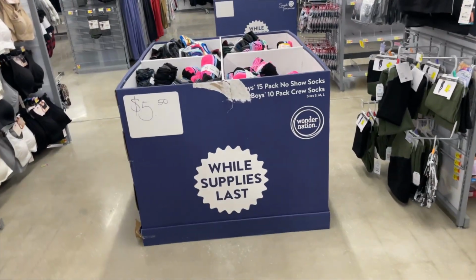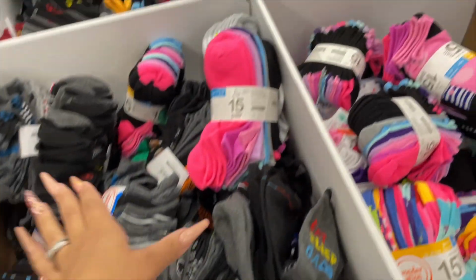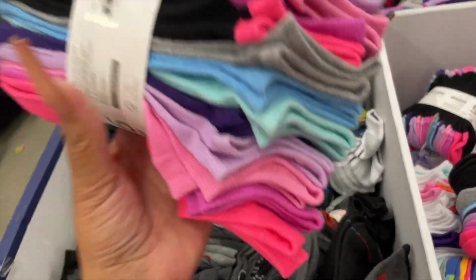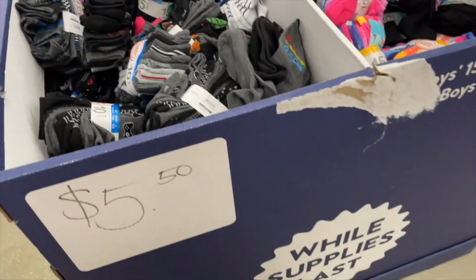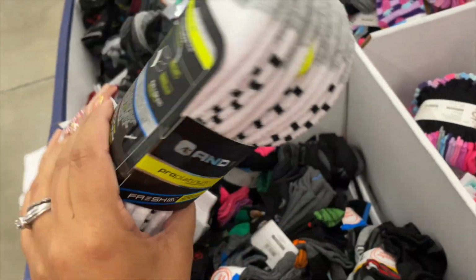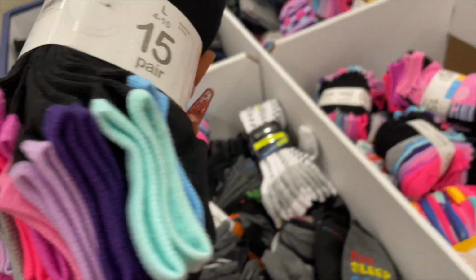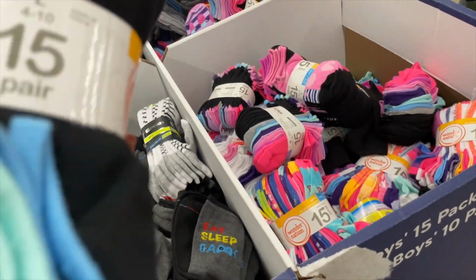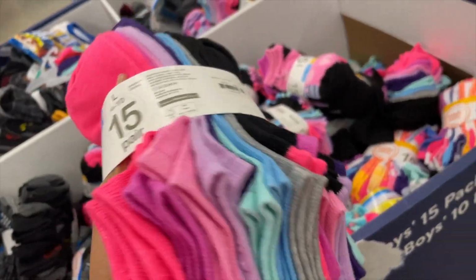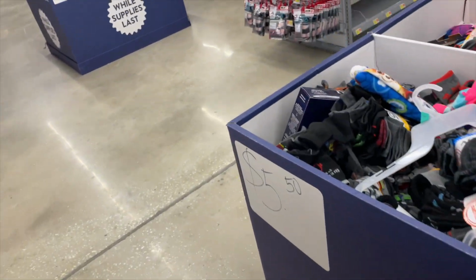Again, we have Black Friday here on clearance. They're showing up for $5.50, but they're actually only $4, and this is a 15 pack, so it's not bad. Remember the other store that I was in, some of these were actually $2, like the men's socks. So I'll check the men's socks, but the kids socks are $4. I'll probably grab these, like I mentioned, because they do fit me, since they're size 4 to 10, and my kids are also this size too. So I'll probably grab this because it's a 15 pack.